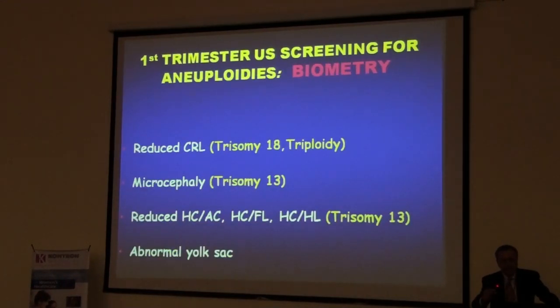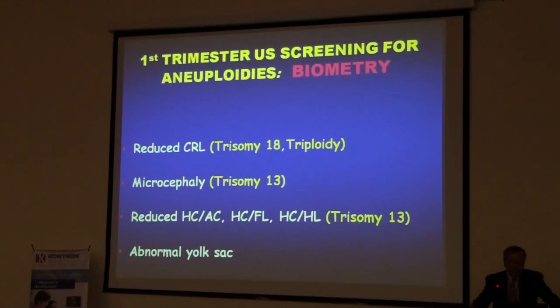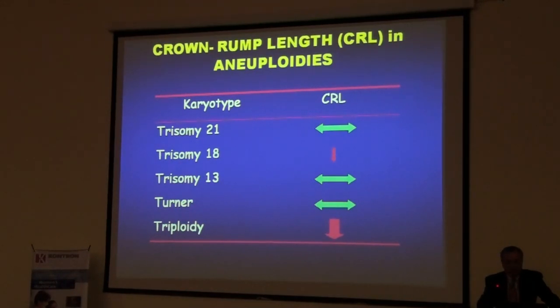As regarding these parameters and biometry, you can see that when the CRL is reduced, we can find a trisomy. Microcephaly is sometimes a trisomy 13, and when these parameters, such as femur length, abdominal circumference or head circumference, are reduced, we have trisomy 13. Also, you must consider that, as we published in some paper, about abnormal yolk sac, when there is maybe a gap of abnormality, you can find some anomaly and improve the first method. This is the summary of this approach regarding trisomy 9.